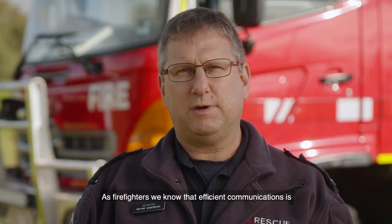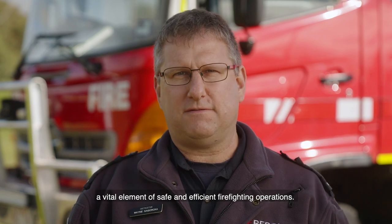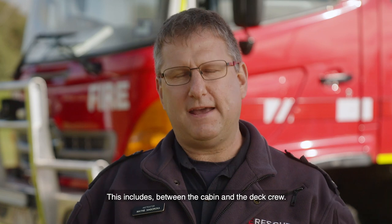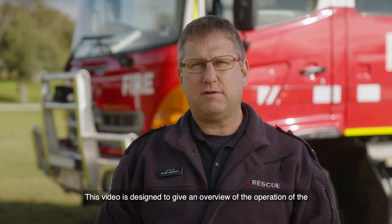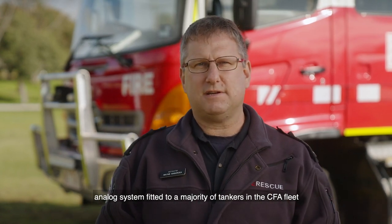As firefighters, we know that efficient communications is a vital element of safe and efficient firefighting operations. This includes between the cabin and the deck crew. This video is designed to give an overview of the operation of the analogue system fitted to a majority of tankers in the CFA fleet and the newer digital system.